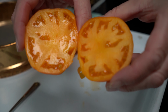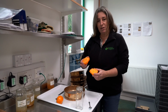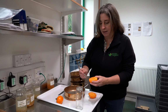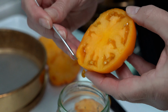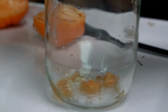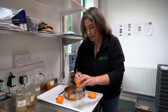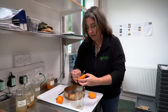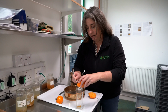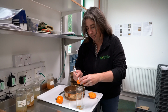This is a kind of beefsteak tomato. It's got very few seed in it compared to a cherry tomato, but even so we will persevere, and I can see a few seeds, and what we do is we scoop the seeds out into a jam jar. We might run them under a sieve first of all, and we get as many of those seeds out into the jar as possible for each of these varieties. Good thing is you get to eat the tomato as well at the end, so there's a lot of tomato eating going on at this time of year.